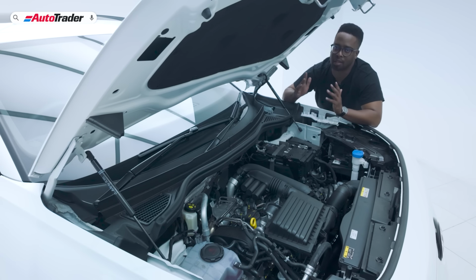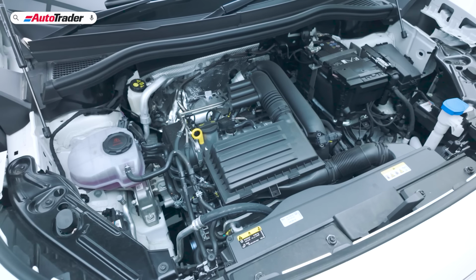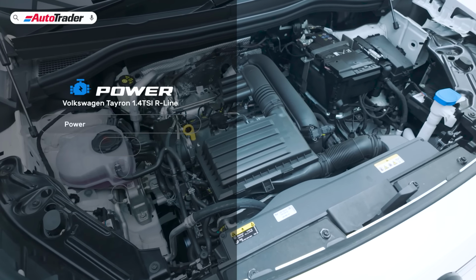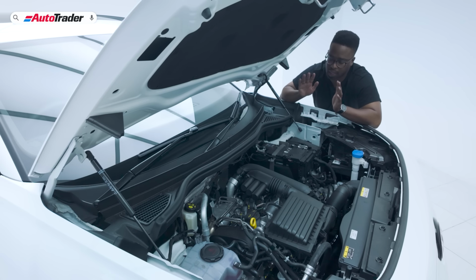What is powering the Tayron exactly? The whole range, if you will. Well, this is a 1.4-liter turbocharged petrol 4-cylinder engine. It makes 110 kilowatts and 250 Newton meters. All that power is sent to the front wheels via a 7-speed DSG gearbox. And now I know what you're thinking, that this is a very tiny engine, this is a very big car, this is going to be a slog.